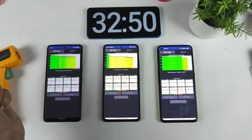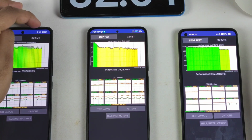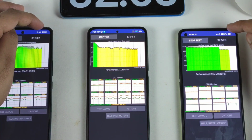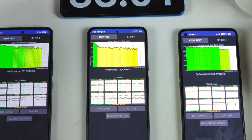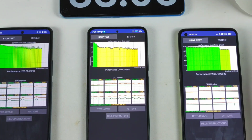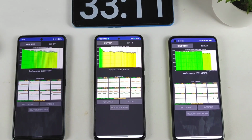So right now, let me show you exactly the battery percentage between all of these three smartphones. 86%, 92% and 86% regarding the battery. You can clearly see here. The MI9X has slightly higher battery capacity at this moment, with the full brightness test which I'm doing. You can definitely see here, friends, what's going on.